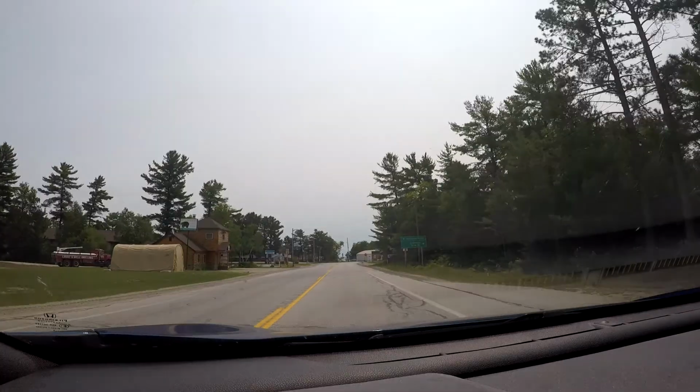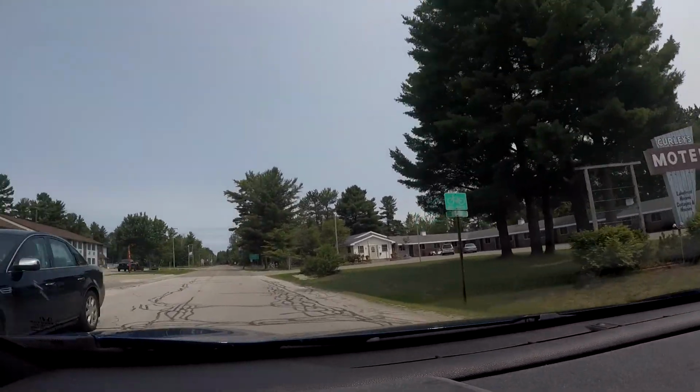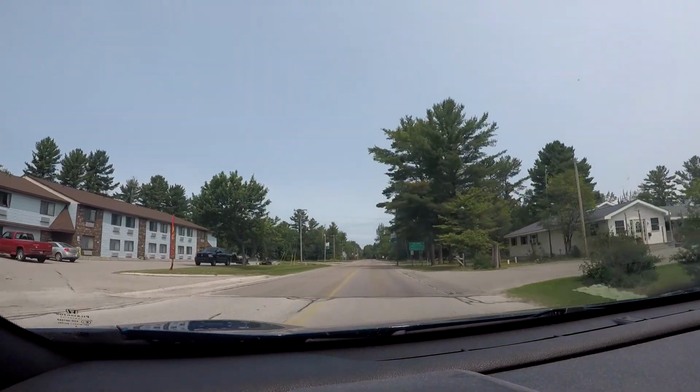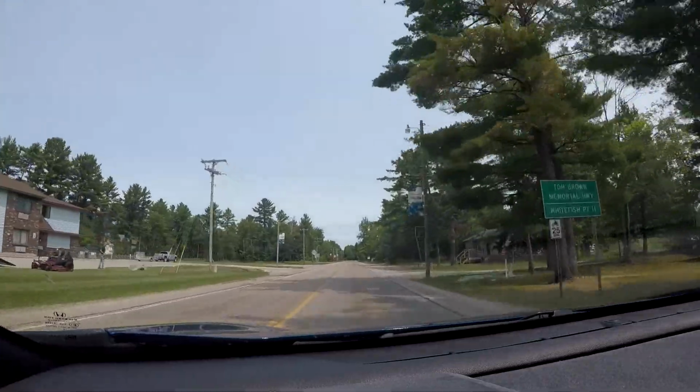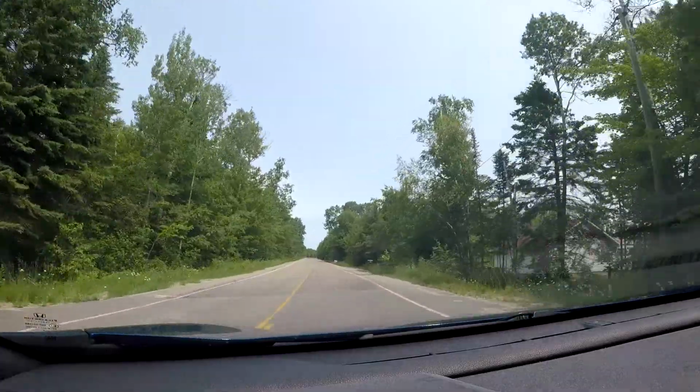All right, so after eating a delicious lunch, we're gonna head up to Whitefish Point. And we made it to Whitefish Point, home to the Great Lakes Shipwreck Museum. There's a really cool attraction located here on Whitefish Point, so we're gonna go check out the museum, and then we'll head over to Whitefish Point itself over at Lake Superior.